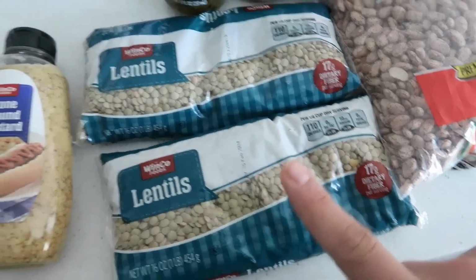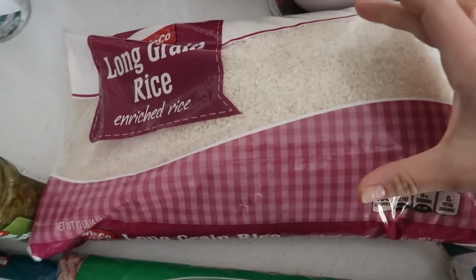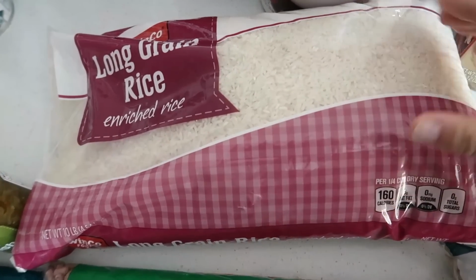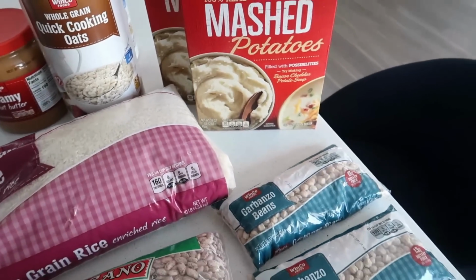2 packs of lentils, stone ground mustard, sweet relish, dill relish, and 10 pounds of rice, which was so inexpensive. I paid like $5 for this. So, okay, there you have the entire haul.